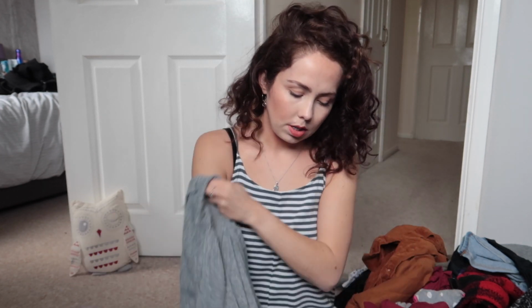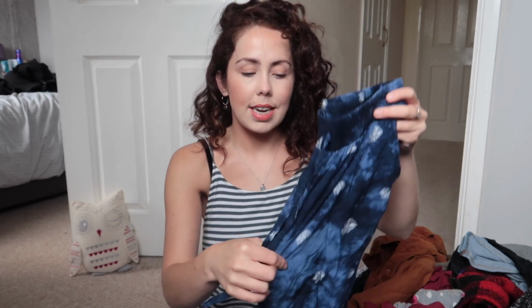This is a grey loungewear set. I'm going to throw these away because I don't wear them anymore. I might give them to charity because someone else might, but it's a grey loungewear set I think I got from either Pretty Little Thing or Boohoo. These are like some harem type pants. They're nice, I really like them. Yeah, I might keep them because they're really casual and comfy and airy and light. They're definitely for doing some gardening or chilling out around the house.